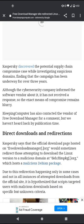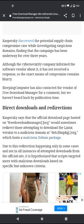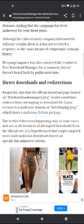Kaspersky discovered the potential supply chain compromise case while investigating suspicious domains, finding that the campaign has been underway for over 3 years. Although the cybersecurity company informed the software vendor about it, it has not received a response, so the exact means of compromise remains blurry. Bleeping Computer has also contacted the vendor of Free Download Manager for a comment, but we haven't heard back by publication time.